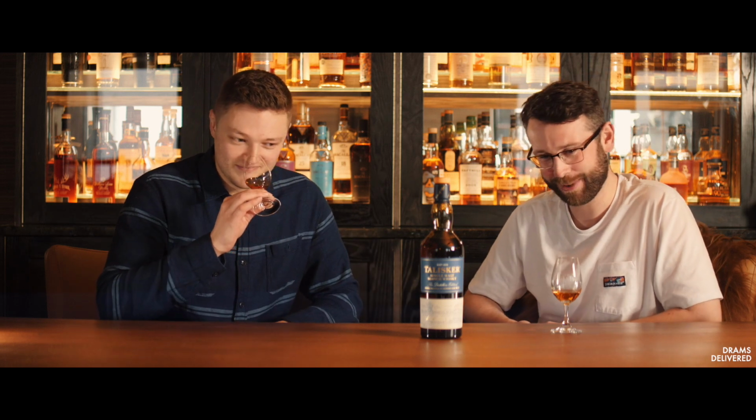It's a coastal dram, isn't it? It's just got that sort of seaweedy kind of... So Talisker's tagline, if you like, is "Made by the sea." And you say it in a way that you're not impressed by it. It's not that I'm not impressed. Is it matured by the sea? It's made by the sea. But if it was matured by the sea, I think it would be more appropriate.